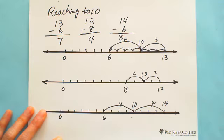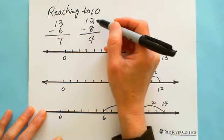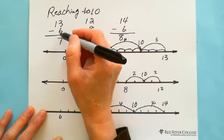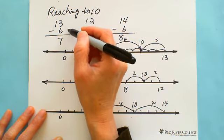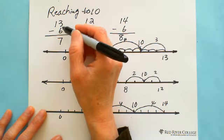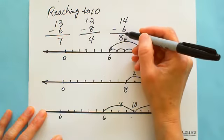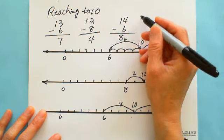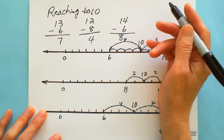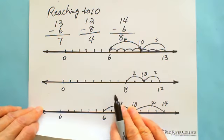So after you practice, you know the pattern. You say, okay, 12 subtract 8, just 8 to 10, 2, 2 plus 2. And 13 minus 6 is 6 to 10 is 4, and 10 to 13 is 3 units, 4 plus 3, right? And 14 minus 6 is 6 to 10 and 4 units plus 4 is 8 units. So it's 8, right? So now we can practice.